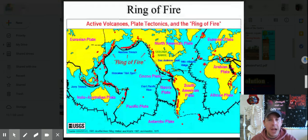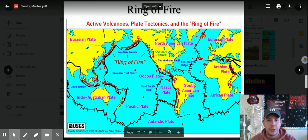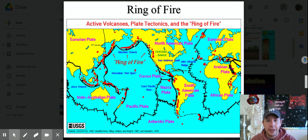Now, where are the most common volcanoes? What you need to know is the most common volcanoes are around something called the Ring of Fire. Here's the Ring of Fire here. These are located on the cracks in the Earth's crust. We're going to talk about that later, how the Earth's crust is broken up into different puzzle pieces. Well, at the edge of the puzzle piece, that tends to be where the thinnest pieces of the lithosphere are, hence making it more susceptible to volcanic eruptions.